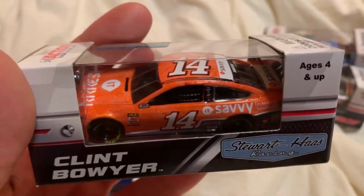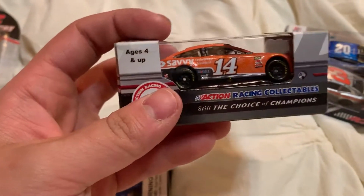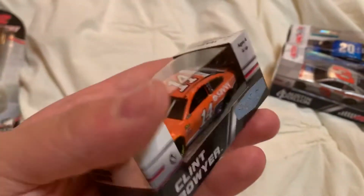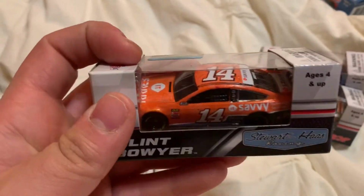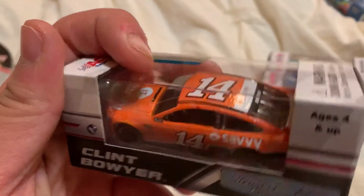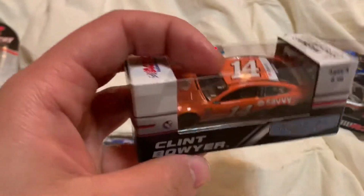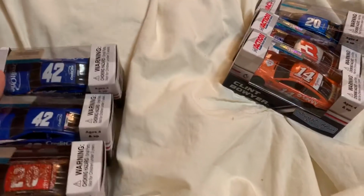Next is Clint Bowyer's Savvy scheme that he drove at the very boring Richmond race. The second Richmond race, to be more specific. And the much better Phoenix race in the playoffs. Well, it was much better than the Richmond race. I still wouldn't say it's the best race of the year. I couldn't pass up purchasing this car. It's a decent looking car. I wouldn't say it's super beautiful, but decent looking. Fortunately, he crashed with it in the Phoenix race.